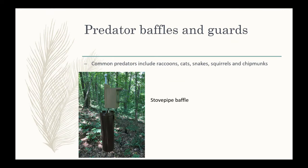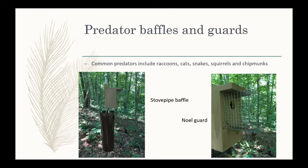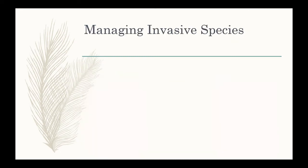The plans for making one of these stovepipe baffles are also on the Cornell's Nest Watch site. And a Noel guard is a predator guard that you make out of hardware cloth. You form it into a square and staple it to the front of your box over the entry hole. This makes it even harder for a raccoon or a cat or chipmunk to get into that box or to reach into that box. So if you can have both the baffle and the guard, you're doing really well to protect your nesting birds.